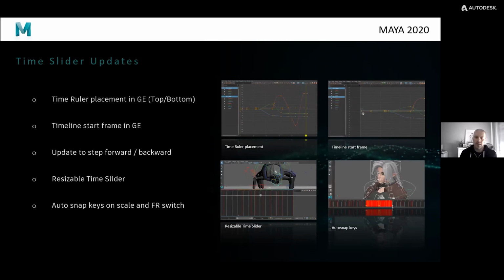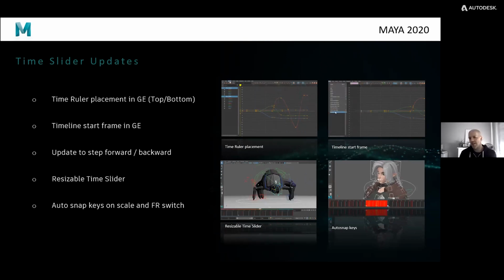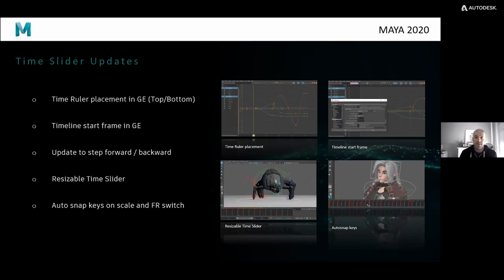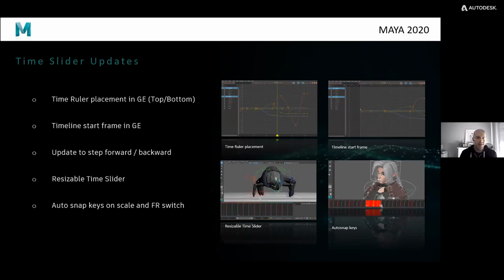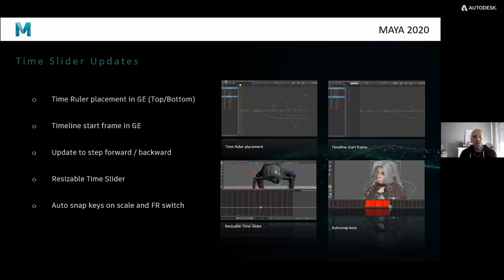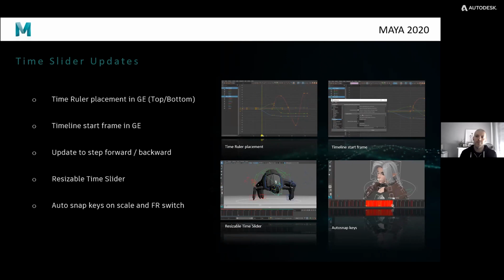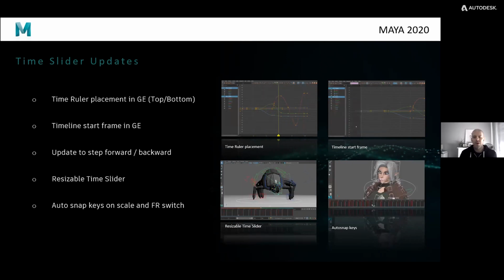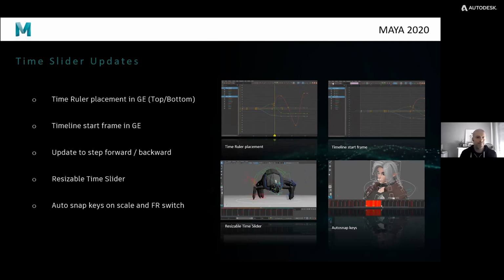So if you're animating for games and you want to start on frame 0, you can change that, and your graph editor will actually, your grid will actually start at that time, which is really, really handy. If you're working on a specific shot, say you're on frame 200, you can go in and change that as well. And that's highlighted by the color change there, you can see in the GIF on the right. So if you want to really focus again on specific parts of animation, maybe you're working on a sequence, these controls are really nice to have.